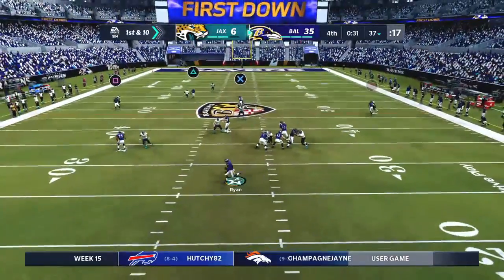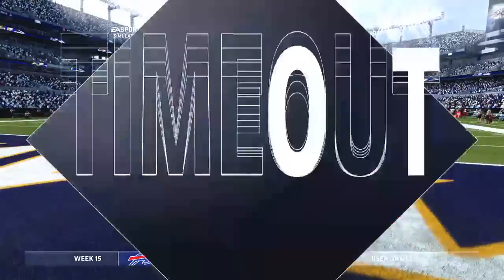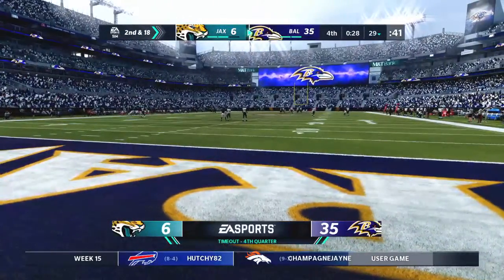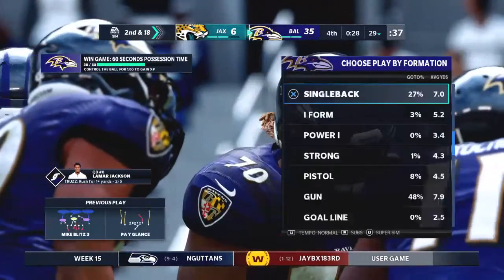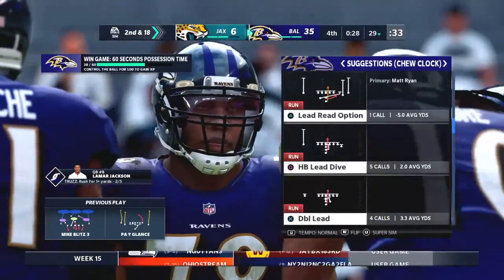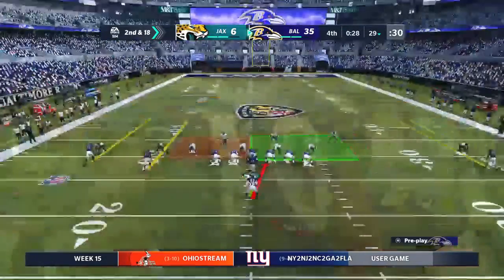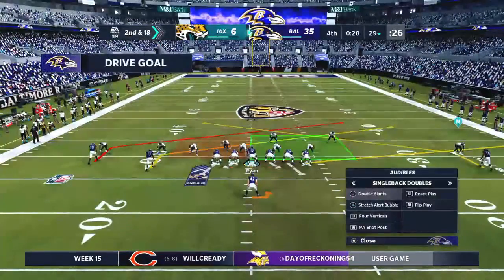Off the play fake, here's Ryan. Out to his left, and he can't find anywhere to go with it. And he goes down. Now the Ravens are going to use one of their timeouts. It's just their first. They've got 2 more to use here in the final stages. So that complicates things a bit here. 18 yards to go now on second down.